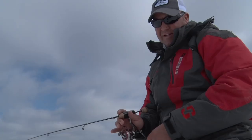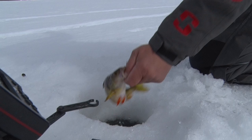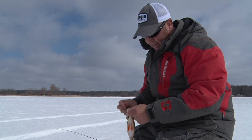There he is. Just that soft, subtle bite, I love it. Perch are notorious for that. There he is. Well, not a bad fish to start the day. A few holes in and we're on them. You know, that's the thing, even though there's 2-3 feet of ice, these fish are in 6-7 feet of water. So never assume you know where the fish are at.